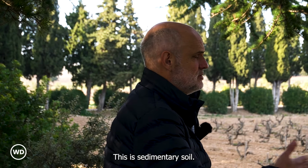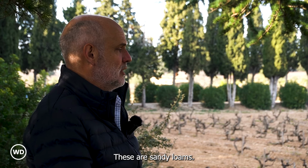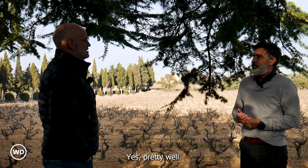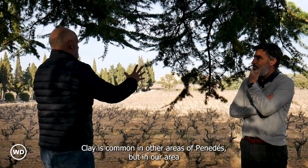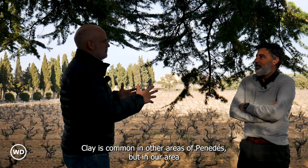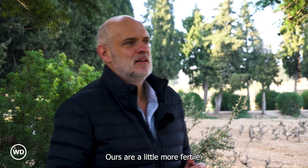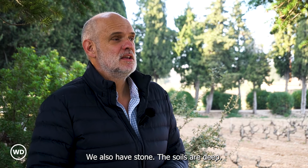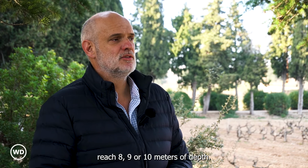This is sedimentary soil. These are sediments, sand, lime. These are sandy loams. Do they have good drainage? Yes, pretty well. Clay is what does not drain well, but here it is not dominant. Clay is common in other areas of Penedès, but in our area it's not abundant. Ours are a little more fertile. We also have stone. The soils are deep. The vine roots can reach 8, 9 or 10 meters in depth.